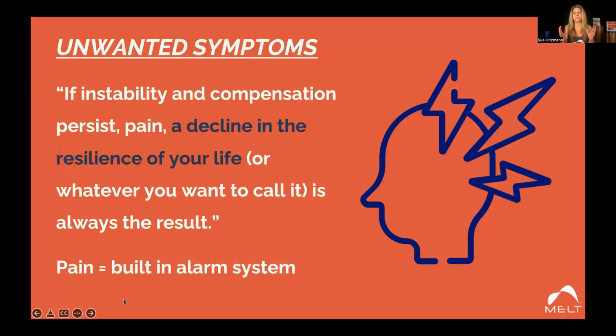So the thing about stability is if fascia declines in its ability to either maintain cell stability or structural stability, if stability isn't there, you have compensation. And if instability and compensation persist, pain or a decline in the resilience of your life, or whatever you want to call it, is always the result. And pain itself, it's really just your body's built-in alarm system.